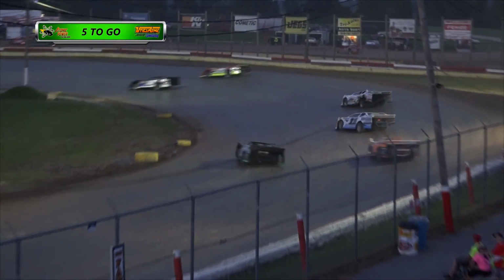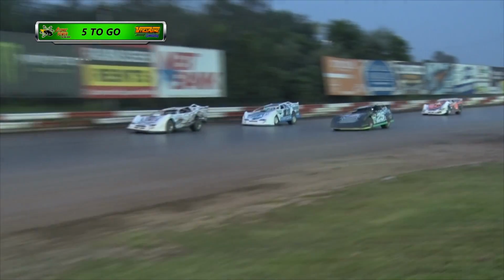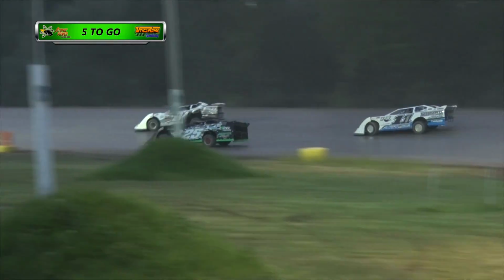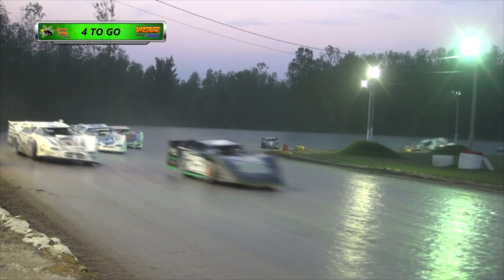Greg Bellier going for spot number 6 on Jason Knowles. Look at him to the inside for 5th on John Waters and 4th Bryce Davis. Bellier started 26th, needed a provisional to get in because he didn't qualify through his heat of the B main. And Bellier driving the wheels off his number 25, looking to get 4th from 26th place.